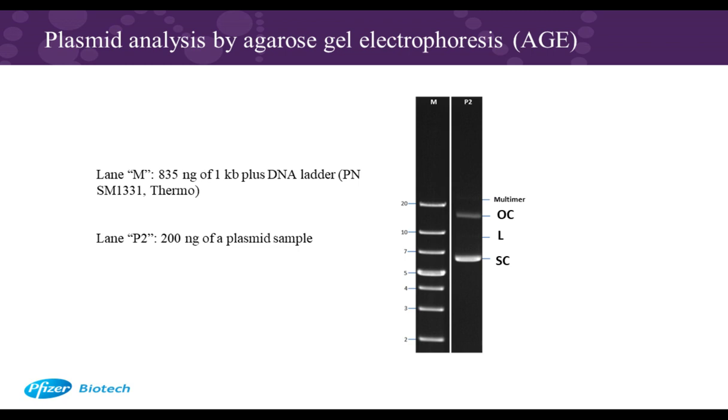So here's an image of the traditional way that plasmids have been analyzed by agarose gel electrophoresis. This slide shows data obtained by running a 10 kilobase plasmid sample on a 1% TAE agarose-containing gel with a DNA intercalating dye, ethidium bromide. In lane M, a 1 kilobase plus DNA ladder is loaded. And in lane P2, 200 nanograms of a 10 kilobase plasmid sample was loaded.